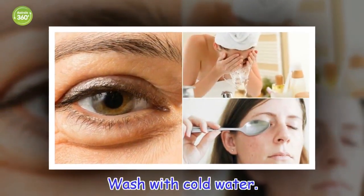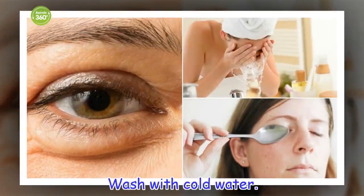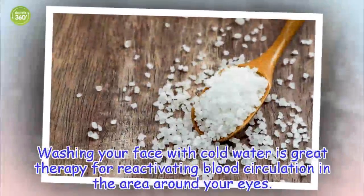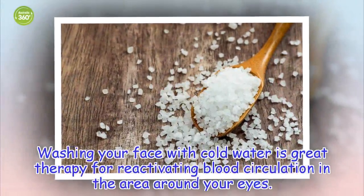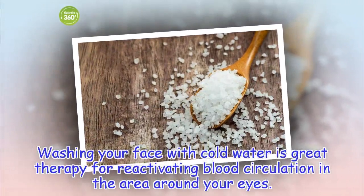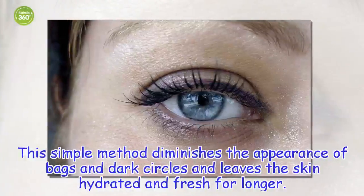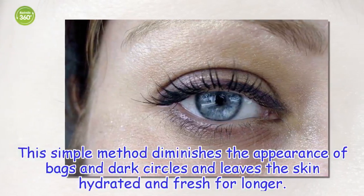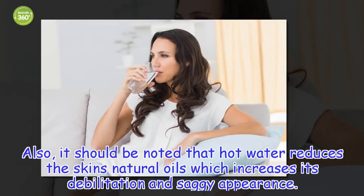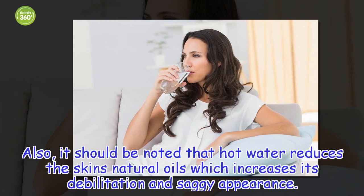Wash with cold water. Washing your face with cold water is great therapy for reactivating blood circulation in the area around your eyes. This simple method diminishes the appearance of bags and dark circles and leaves the skin hydrated and fresh for longer. Also, it should be noted that hot water reduces the skin's natural oils, which increases its debilitation and saggy appearance.